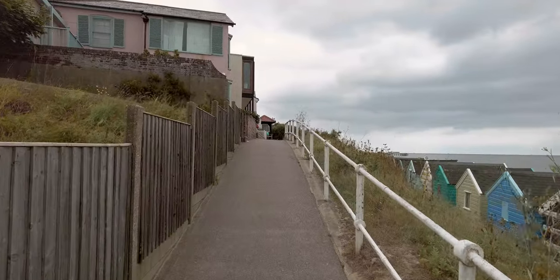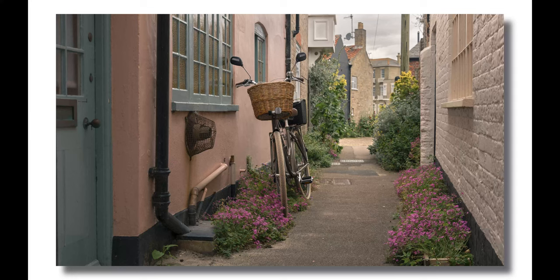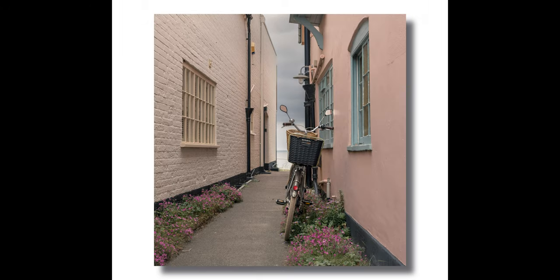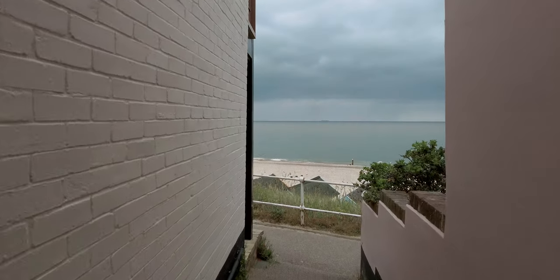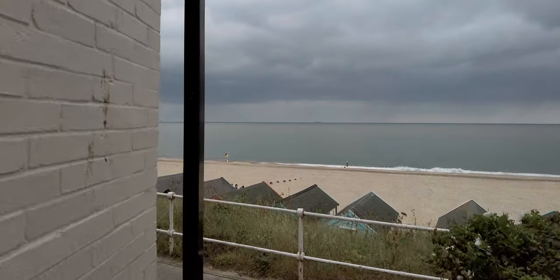It's always great to explore a new place and just wander down these little lanes and alleyways. So I've done a mixture of beach photography and kind of street photography, looking at the buildings and the colours and lines and angles, if I can work something out of that. This little alleyway here literally comes out to this view, looking towards the sea.